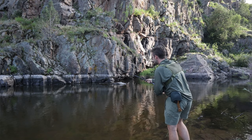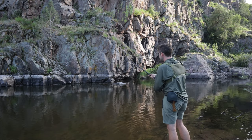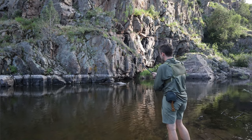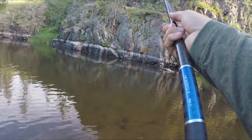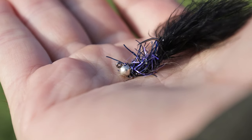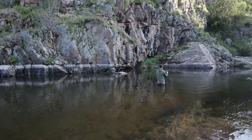So I'm at the first pool here right by the campsite. Nice and deep right off the bank. We've seen some fish rising. I happen to have a little jigged streamer tied on already. So that's what I'm going with first here.